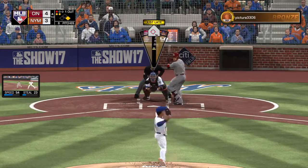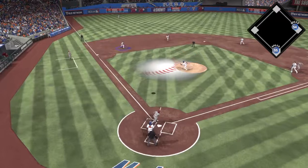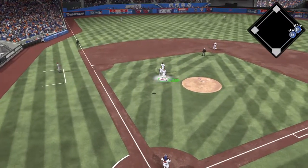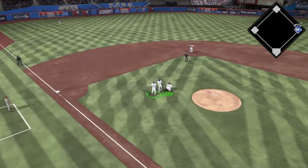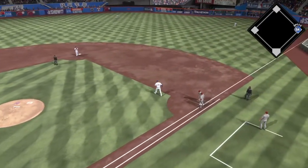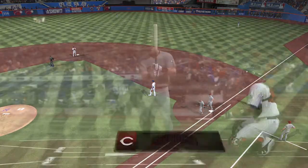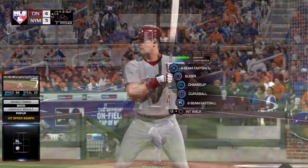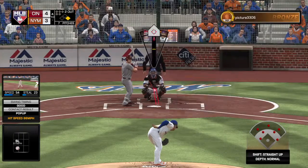The 1-2 pitch. High pop-up. Ramos is there for it. But it's the third baseman who gets there to make the play. And there are two gone now. Now at the plate, Scooter Gennett. He went deep earlier, and he's 2 for 4 to this point.